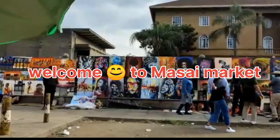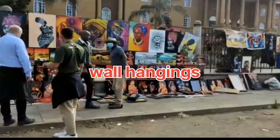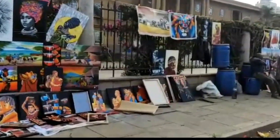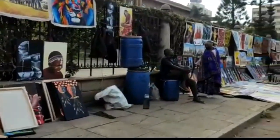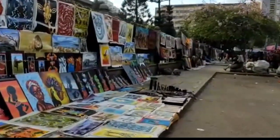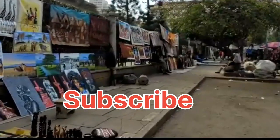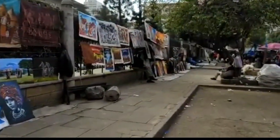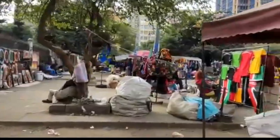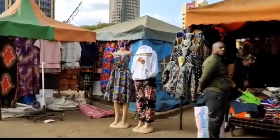A lot of tourists in this Maasai Market. African paintings vary in sizes, so the price varies too. Everything on this market is African made, locally made, made in Kenya by Kenyans. I'll just take you inside the market and let's see what we can get.